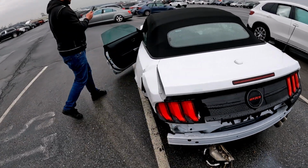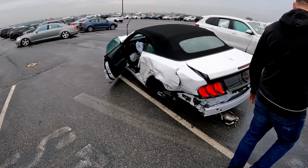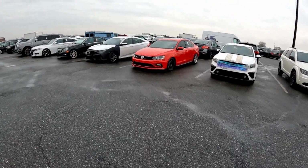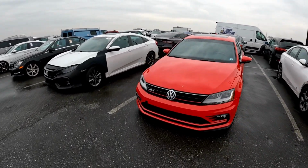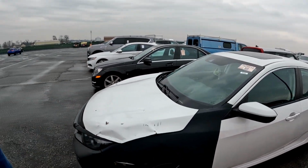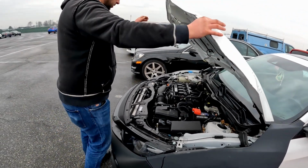This thing is just destroyed, dude. Definitely not saving this one. Jetta looks alright, but it's junk. Civic though. Maybe it's not that. Oh shit, it's got the hood pins and everything. Golly. It's actually not bad though.